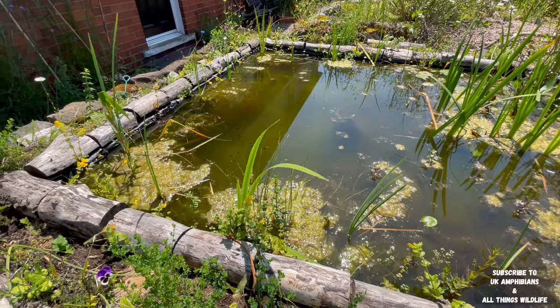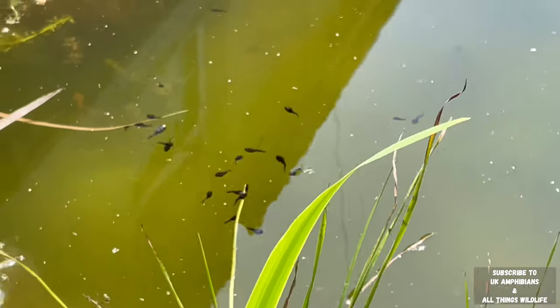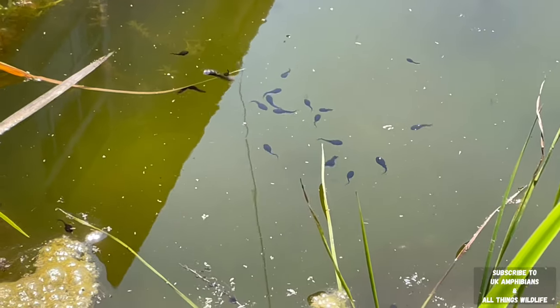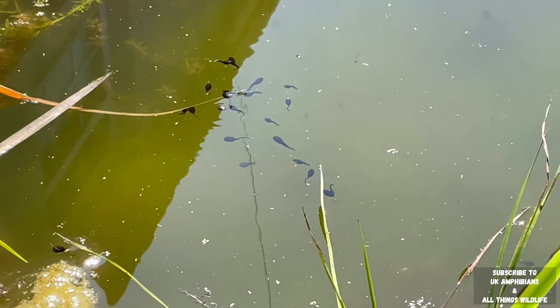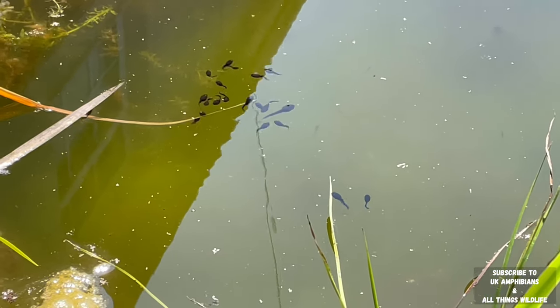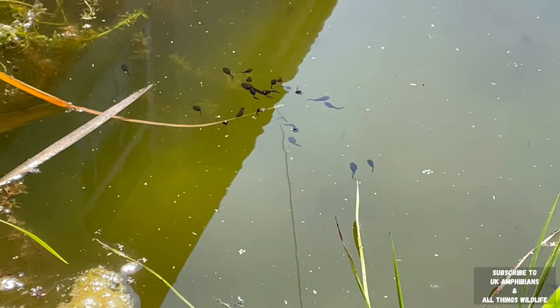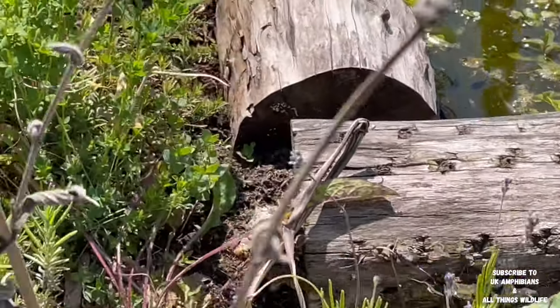Like I've shown you, plant plenty of plants around the edges of the pond, which will contain pollen, which is a good source of food for the tadpoles, which will help them thrive and then eventually leave the pond nice and healthy for the next stage of their life.